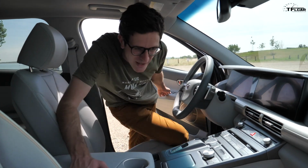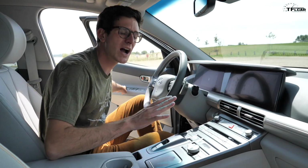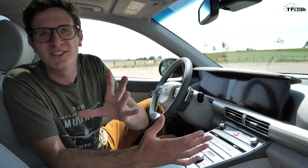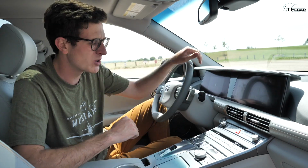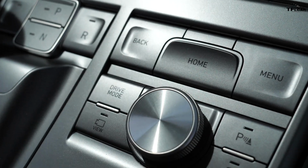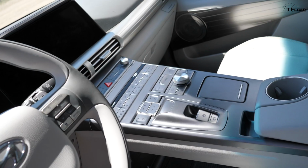Now, once you make your way inside the Nexo, you realize this car is polar opposite to just about everything on the road. It's so weird. You know, Tesla's got away from buttons altogether. Just one central screen that controls every function of the vehicle. Hyundai said, let's just give everything a button or four. We'll just line the whole center console. And it looks so cool. It's just like retro 1980s in a lot of ways.